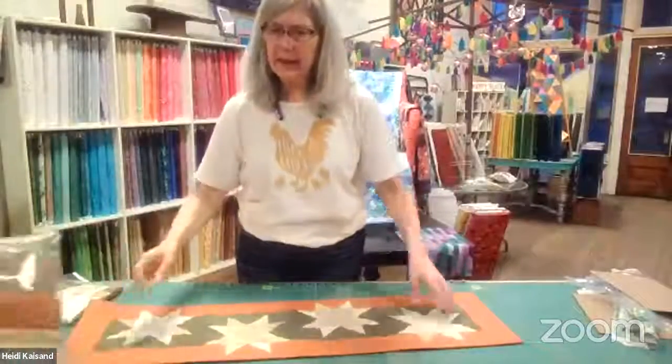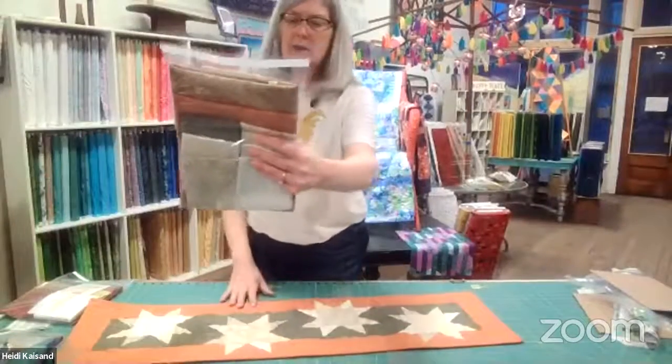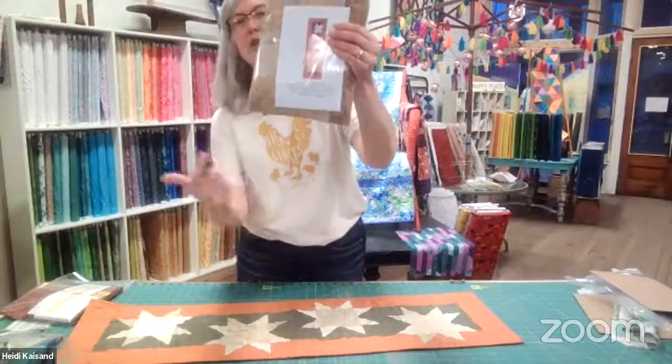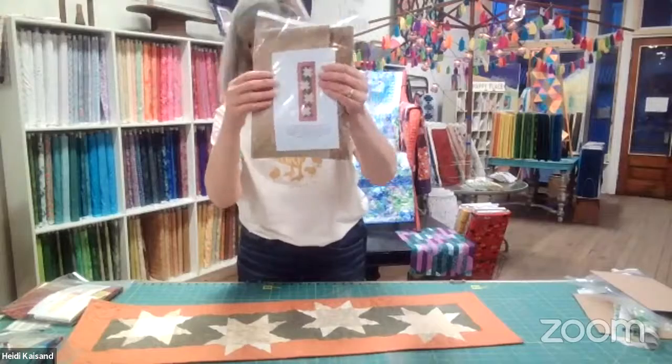And the SKU on that is 10176, and it's $28.95. No pattern, but backing is included.